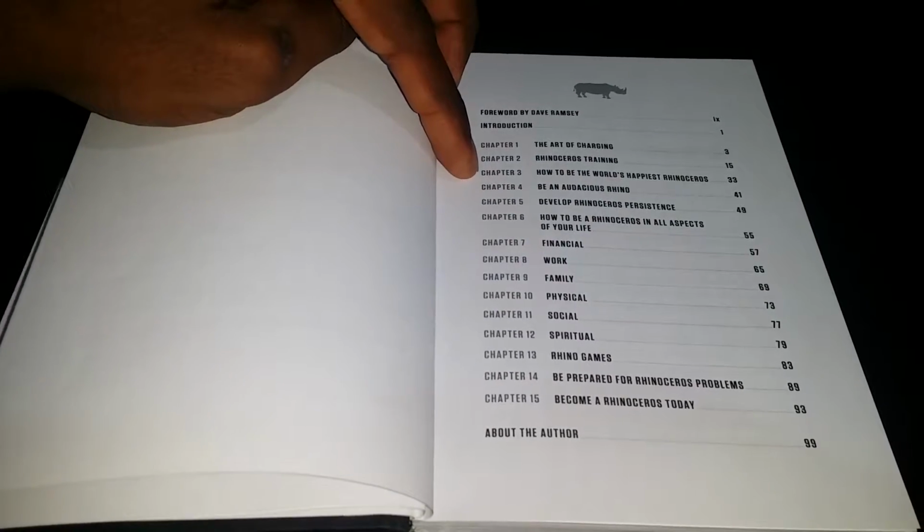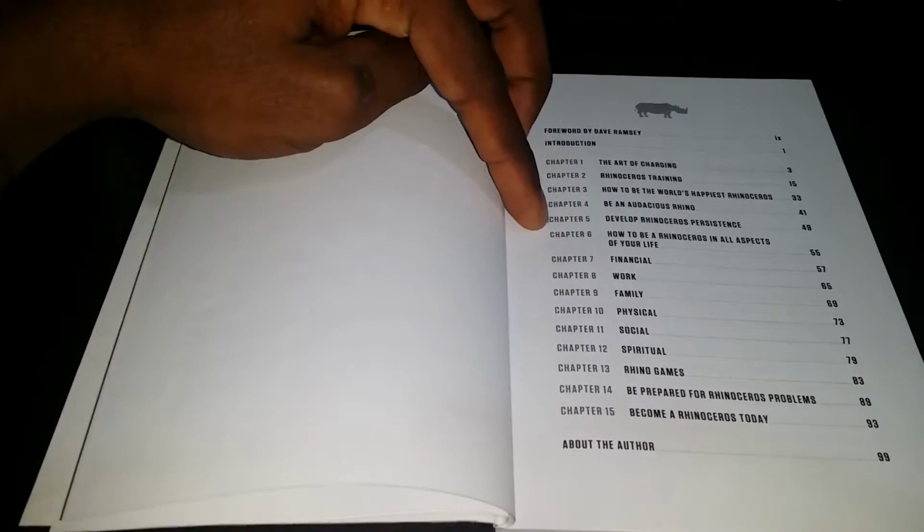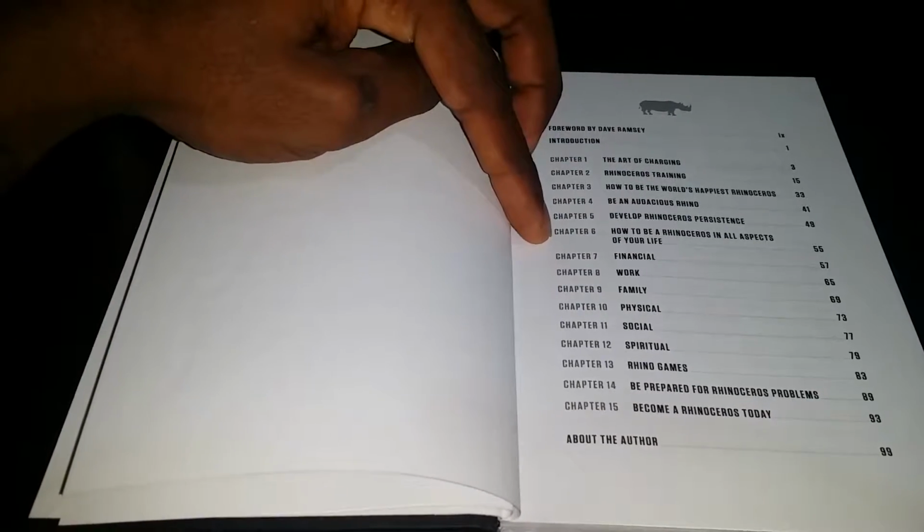You see his theme here? You guys catch on? I'm kidding. All right. Chapter 4, Be an Audacious Rhino. Chapter 5, Develop Rhinoceros Persistence. Chapter 6, How to Be a Rhinoceros in All Aspects of Your Life.